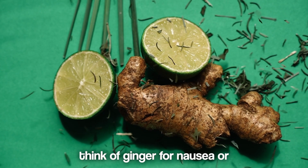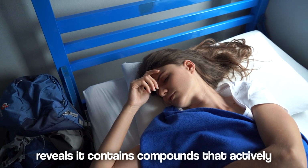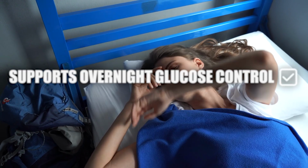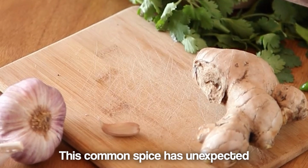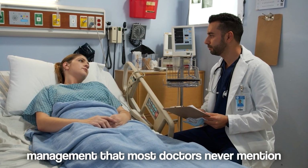Our fifth and final tea might already be in your kitchen pantry. While most people think of ginger for nausea or inflammation, new research reveals it contains compounds that actively regulate blood sugar while you sleep. This common spice has unexpected benefits for diabetes management that most doctors never mention to their patients.